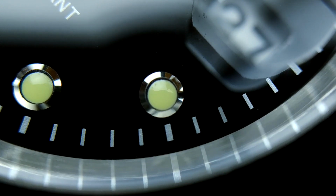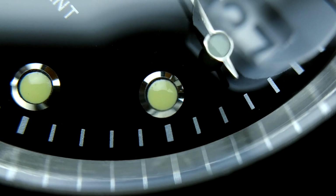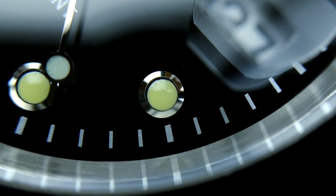Finally, we come to the dial, and one thing that I want to mention right away is that at first I really didn't like the so-called nipple markers. They used to come on older Rolex models, and then they were changed to the maxi dial markers. But through the time that I've had this watch, I came to like them, and I think that the maxi ones would actually look a bit out of place.